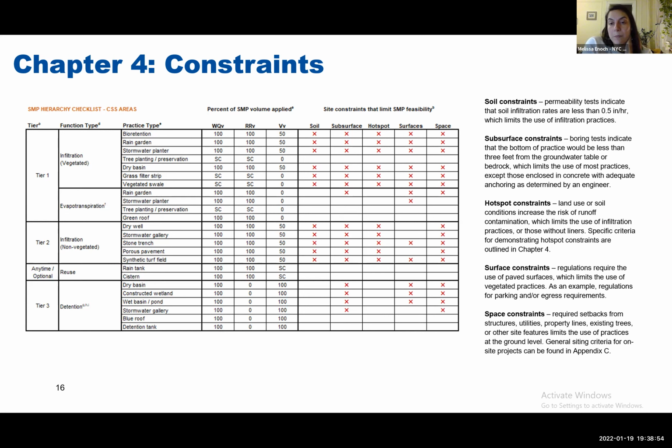So the soil constraints are, you have permeability rates of less than 0.5 inches per hour. Subsurface constraints would be you've done your geotechnical investigation and you have high groundwater or high bedrock. Hotspot constraints means that you have some sort of land use or existing soil conditions that if you start to infiltrate stormwater into, you could be moving around soil or groundwater contamination. So there's very specific requirements for demonstrating that, because we do allow lined practices. So you have to demonstrate that neither of those would work, and then submit that documentation.